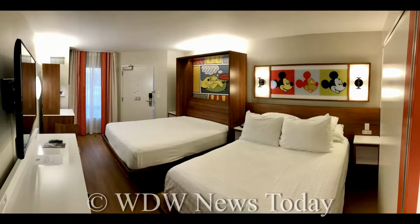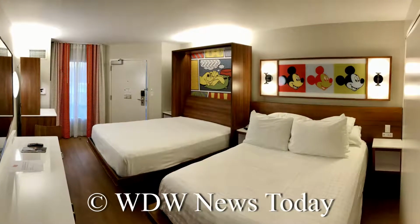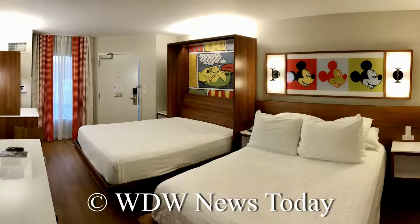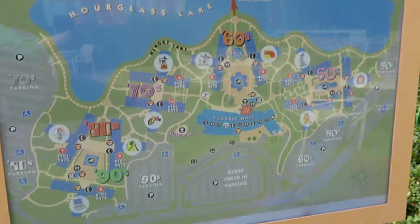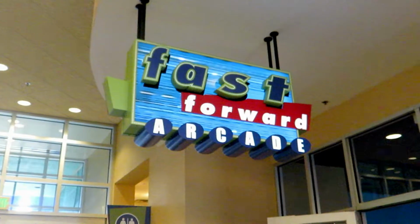One thing to note on the rooms is that they are in the process of being upgraded to laminate flooring, underbed storage, and a new Art Deco style. Currently, the 90s and 80s buildings are complete, with the others in progress. Value resorts cater to families, with their prices, their lack of sit-down restaurants, and their kid-friendly atmospheres.